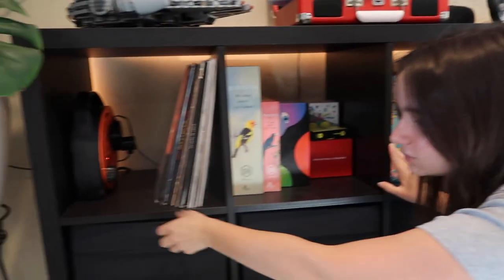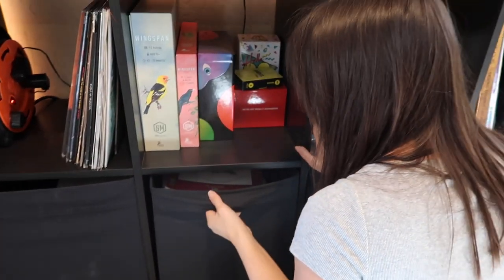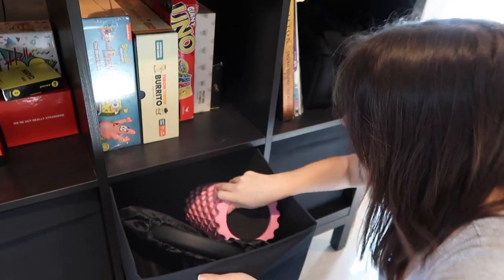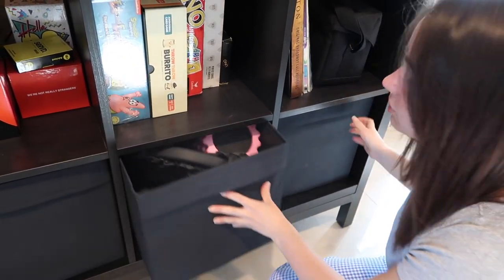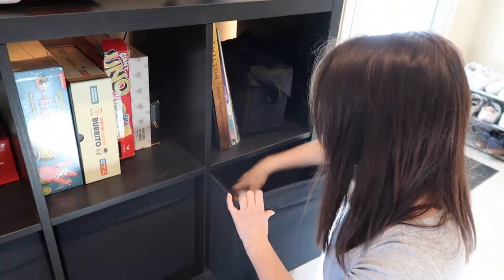And then if we're going into buckets, Tyler's got a bunch of cords in here. And this one is more books and stuff from Tyler's school. This one has my foam roller, my Theragun, and my magic circle. This one is also just random stuff, like we got new needles for our record player.